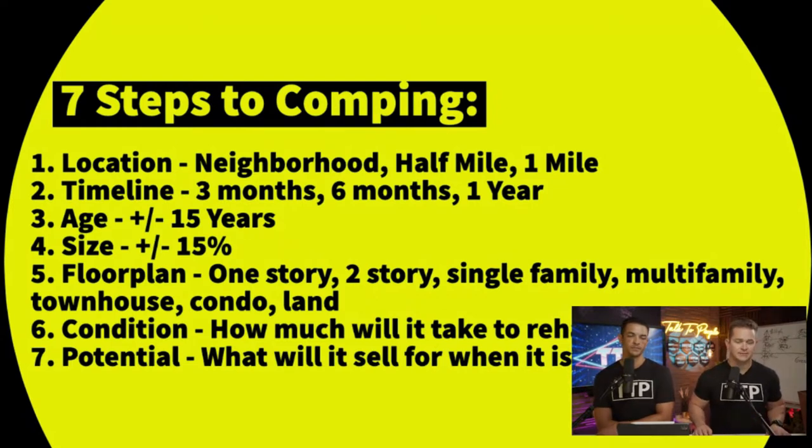Number two is the timeline. I always look 90 days out, 3 months, and then I go 6 months and then a year out. Age, you want plus or minus 15 years. And by the way, guys, this is what appraisers use. The reason this is important to understand is because your end buyer is going to sell typically to a conventional buyer that's going to get a bank loan that an appraiser is going to have to determine the value on.